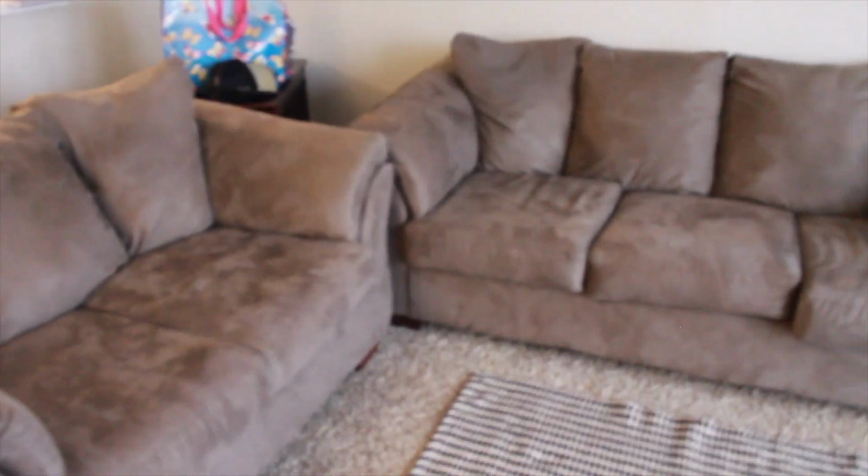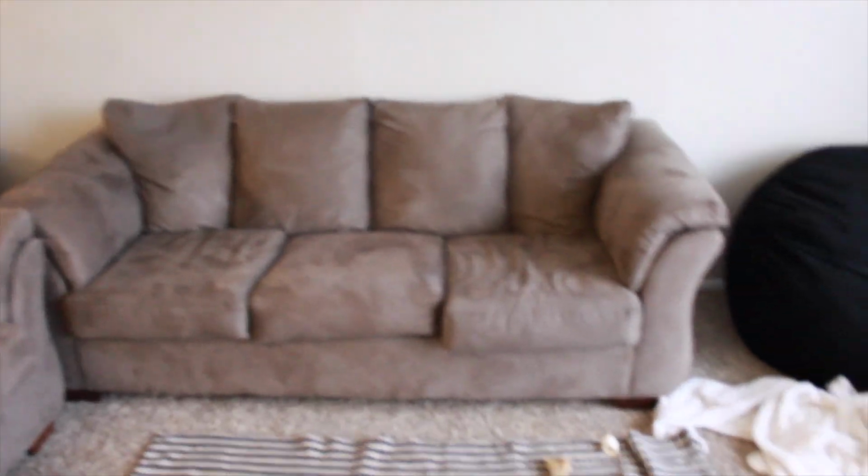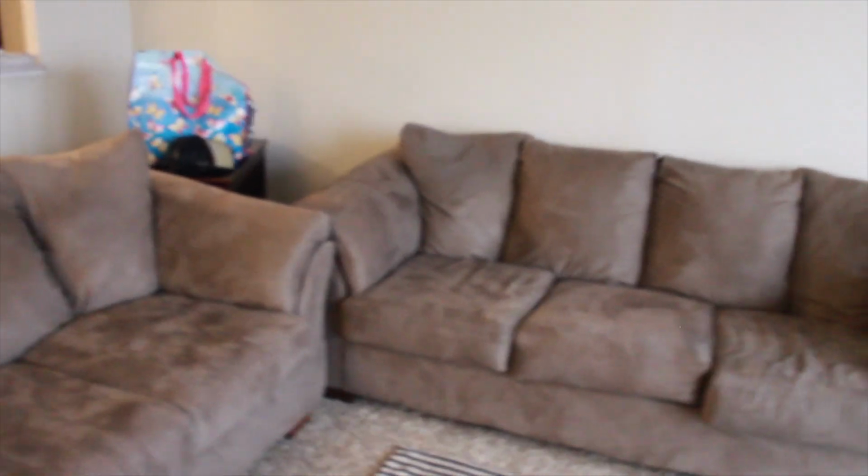Now on to the living room. I got my living room furniture set from my cousin. Thank you so much, Crystal. And it just brought everything together for me, and now I have all of these ideas on how I want my living room to look. I've been looking at Pinterest, I've been searching for the right pieces, and I'm just starting to get some ideas in my head.